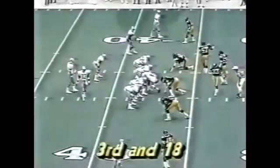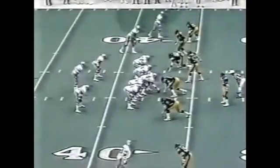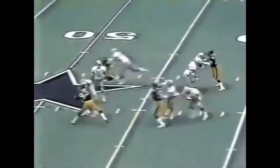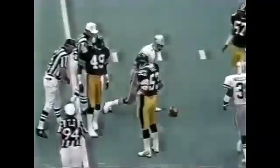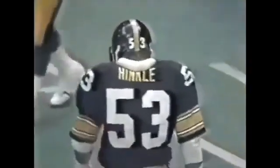And they'll come from the shotgun. 4 receivers going deep. White to scramble for it. Is dropped at the 30-yard line, way shy of the first down. He'll miss it by 10 yards. He picks up 7. It'll be 4th down.